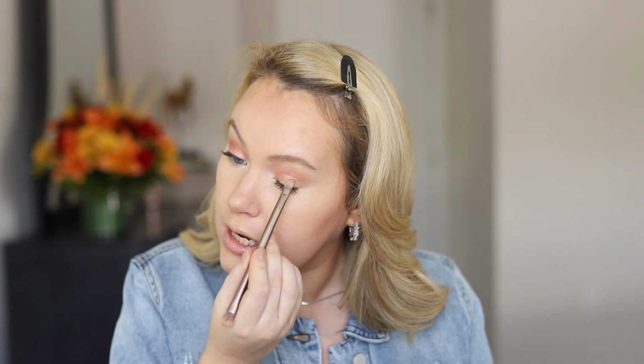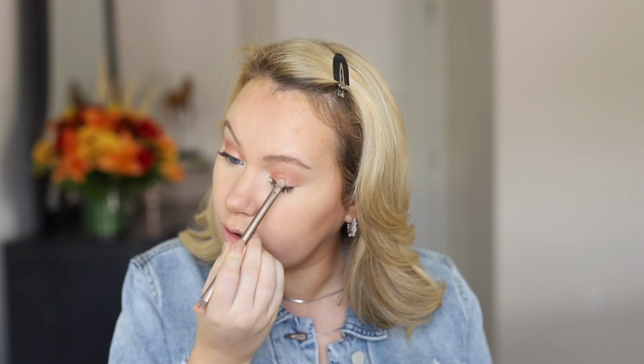The Jewel Pot is like a pressed pigment. It's very creamy. It's not a cream, but it is very creamy. And you can tell that it's a very soft pigment that's just been pressed really well because the way it goes on is so light reflective. I just absolutely love it.